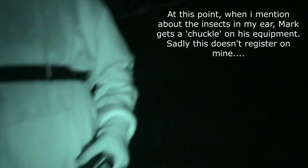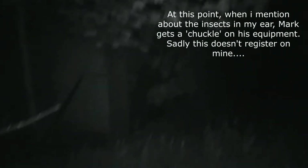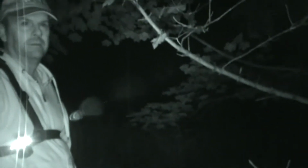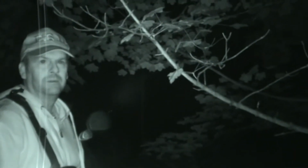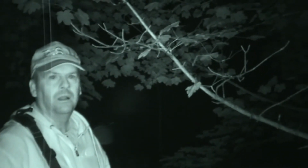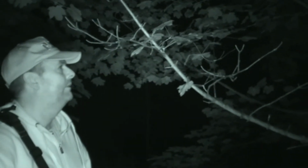Bloody insects flying in my ear. I haven't had any problems since I put that bug spray on you. Keeps everything off. So, shall I ask out? Yeah, go on. It is absolutely dead quiet, isn't it? All the birds have stopped. Yeah. Everything has just stopped making a noise. Keep hearing things from the crib.